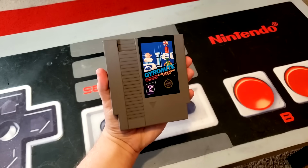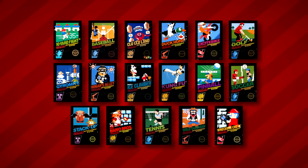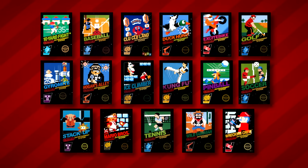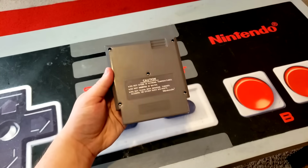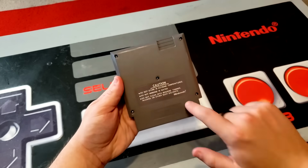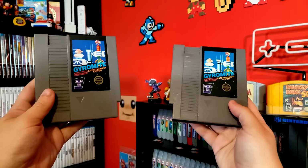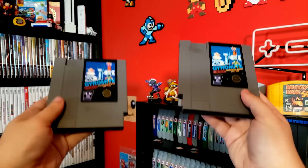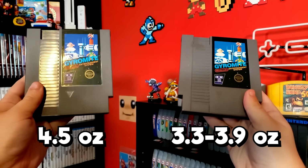But here's how to identify if you have one of these special cartridges with a Famicom game board and converter built in. First, converters are most likely to be found in Black Label or Black Box series releases, especially the 17 launch window titles pictured here. Secondly, these special cartridges will always have 5 screws on the back instead of 3. More on this design variation later. Third, the Famicom converter cartridges are just slightly heavier than their standard counterparts, around 4.5 ounces compared to 3.3 to 3.9 ounces for a typical NES game.